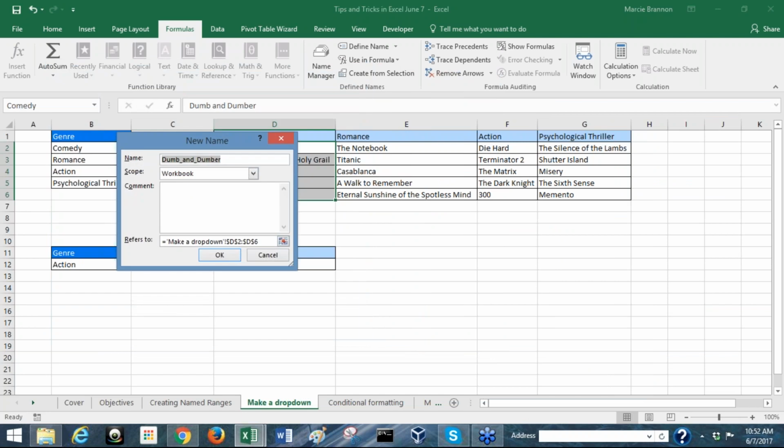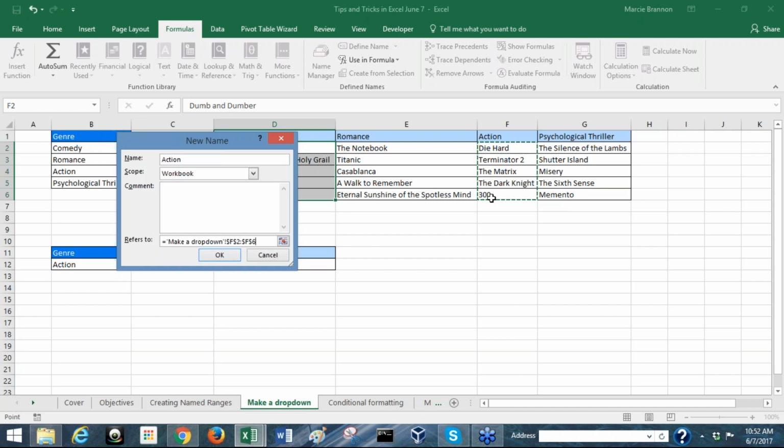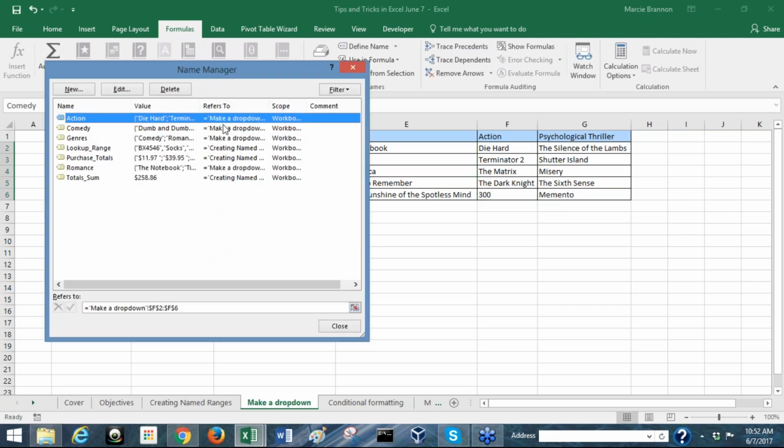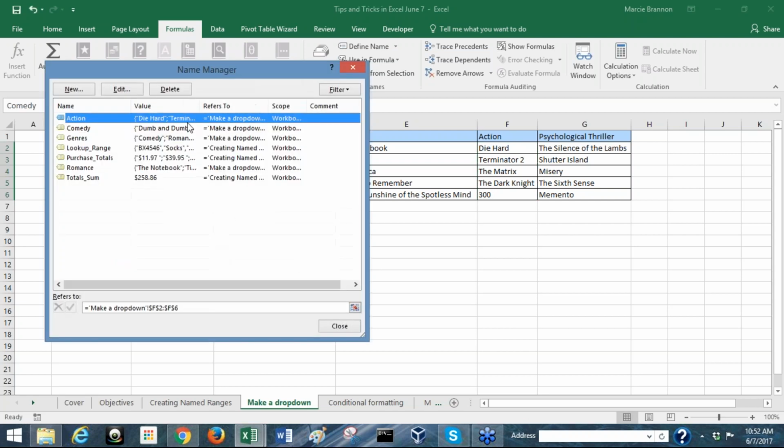So we'll click new. This one's going to be action. And then we're going to back this out, and I'm going to go over here and select the action movies only, and then click OK. So we've now got action. If I click on edit and click into the refers to, you can see that yes, we can validate that's correct. And then the last one will be psychological thriller.